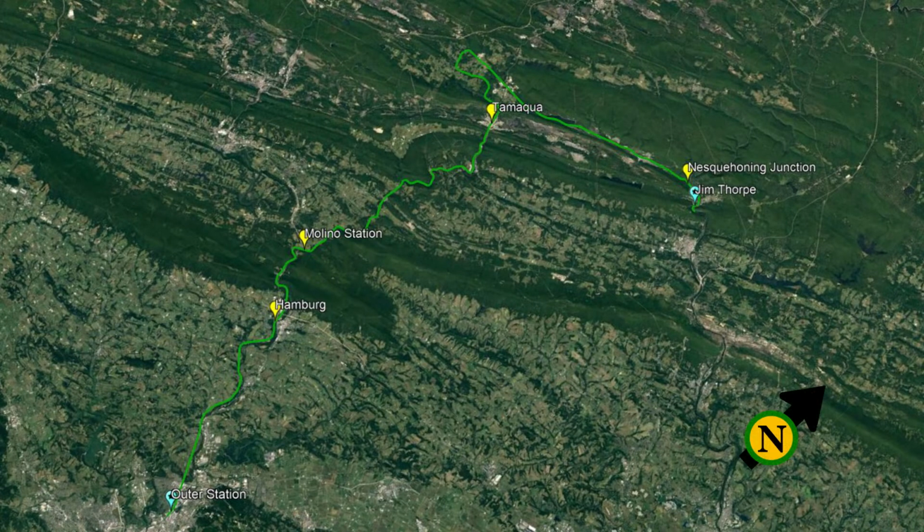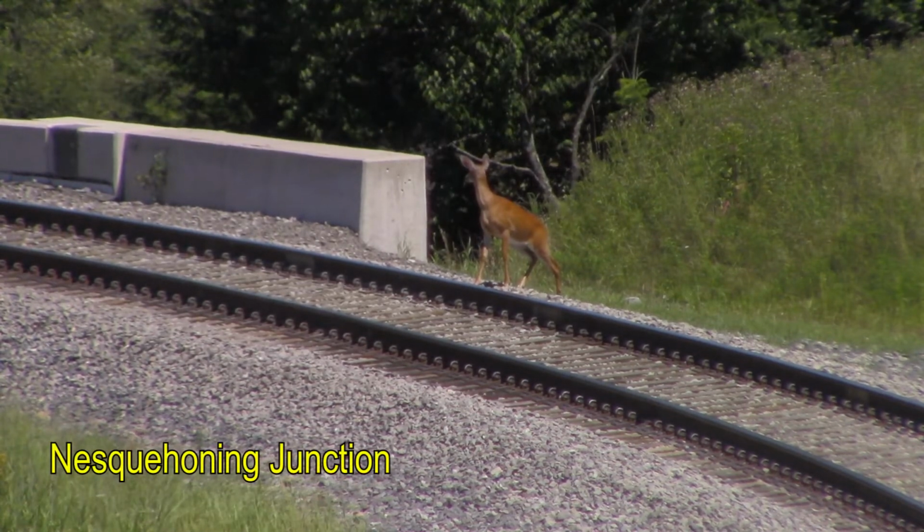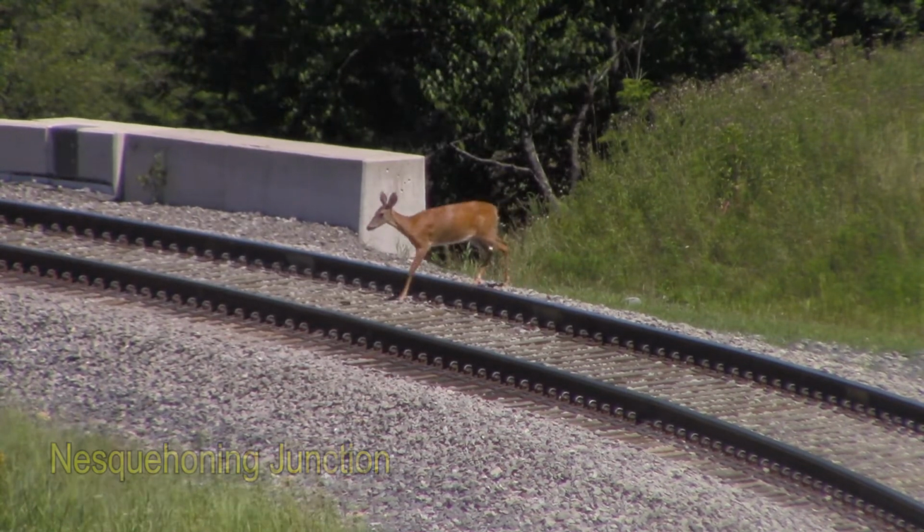For the return trip, we'll start at Nesquehoning Junction, then hit Tamaqua, Molino Station, and finish our day in Hamburg. At Nesquehoning Junction, we catch the Gorge train on its way back to Jim Thorpe.